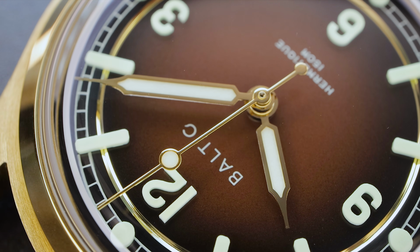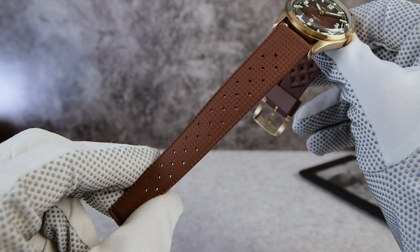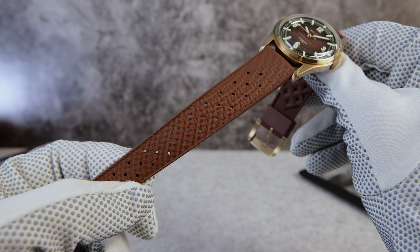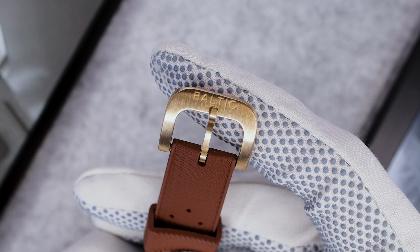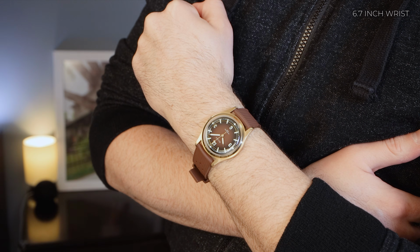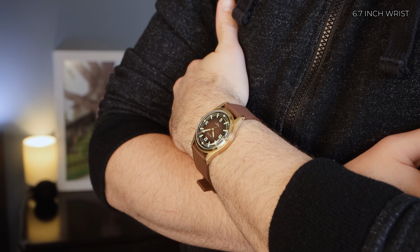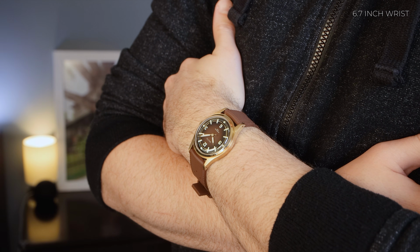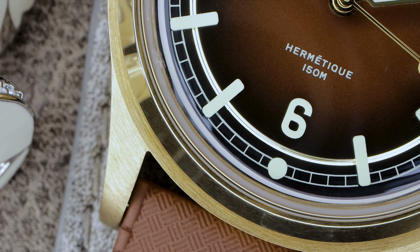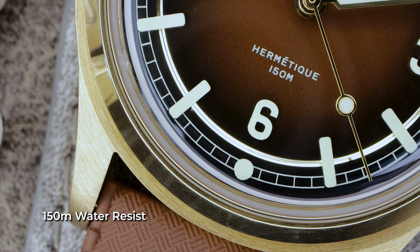Now, a negative. For me, it's the strap. I'm a big fan of Tropic straps, but not on a field watch. Don't get me wrong, it's great quality. It feels almost as soft and pliable as my genuine Tropics. And it's a great size, 20 millimeters, with quick release spring bars and a signed bronze buckle. Maybe a NATO or canvas strap would have suited the watch better, but I get what Baltic is doing here. They want this watch to handle the water with ease. And it's no slouch with the water resistance. Coming in at 150 meters, this thing is capable.